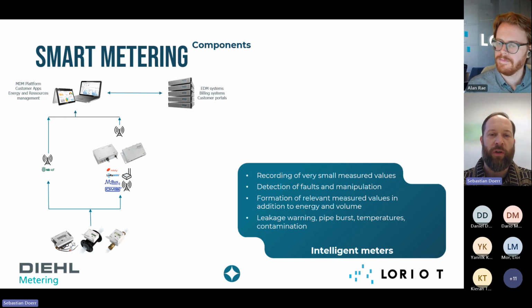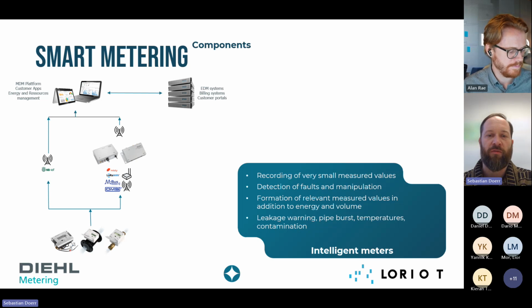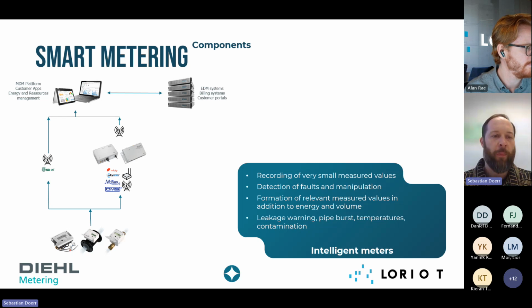On our side, we see that we can collect very small measured values. Also, we can detect faults and manipulation in the meter. We have the formation of relevant measured values in addition to energy and volume in the meter, so additional values. And also we can have something like leakage warnings, pipe bursts, temperature information, and contamination information from the meter itself.